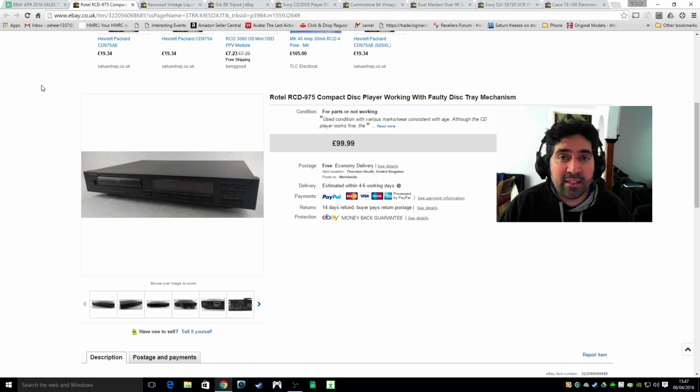Next item, again, something I took quite a low offer on, but this is a CD player which had a faulty disc tray mechanism. Now, if I was able to fix it, I would have most certainly fixed this player, because this player, it's a Rotel RCD 975, for some reason is extremely popular amongst hi-fi fans, because these sell for well over 100, 150 pounds when they're in great working order with the remote control. I didn't have the remote, and it had a faulty disc tray mechanism.